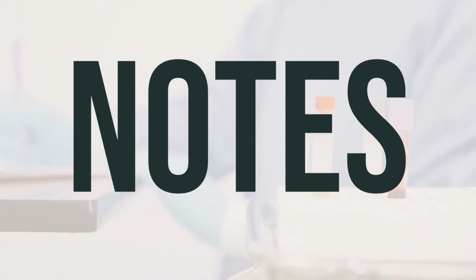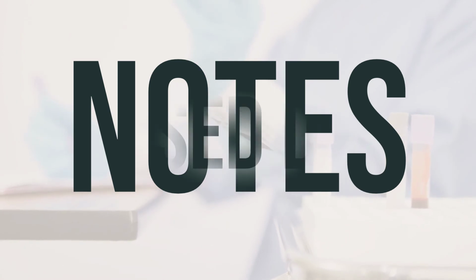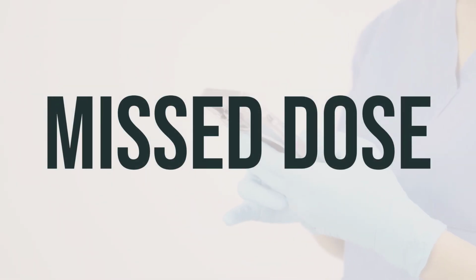Before starting Abatacept with maltose solution, you should have lab and medical tests done, including a tuberculosis skin test, a test for hepatitis B virus, and skin exams. It's important to keep all medical and lab appointments and consult your doctor for more details. Be sure to take each dose of this medication according to the schedule. If you happen to miss a dose, consult your doctor or pharmacist immediately to establish a new dosing schedule.